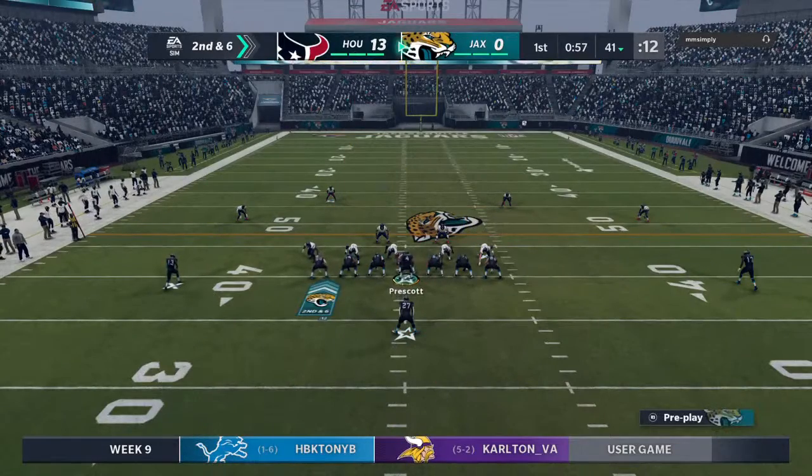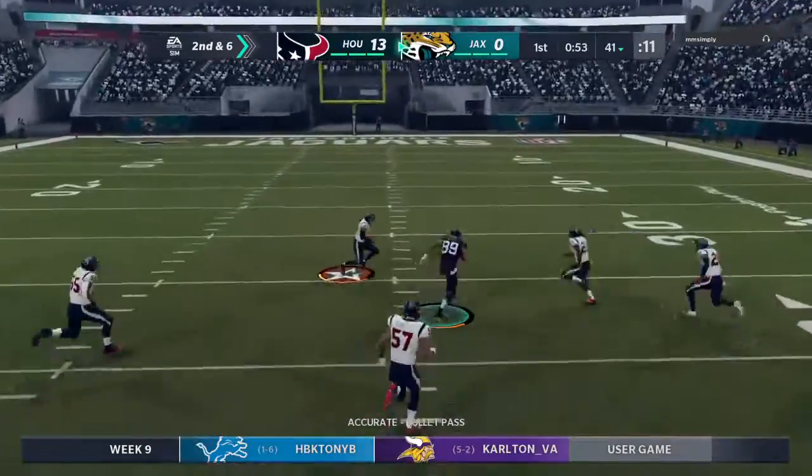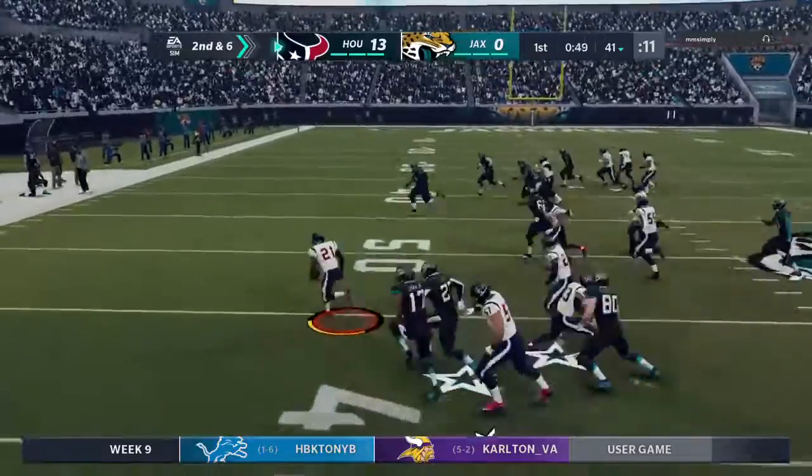From the 41, Prescott. Oliver, the tight end, making the catch. And he lost the football. And the Texans scoop it.